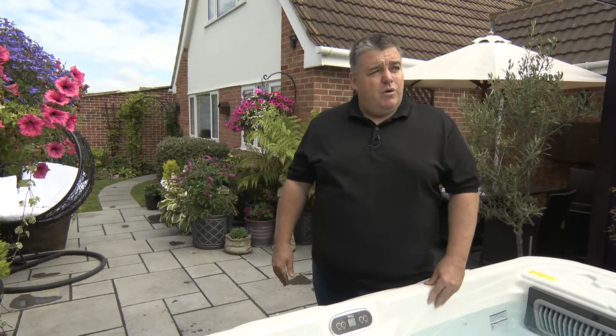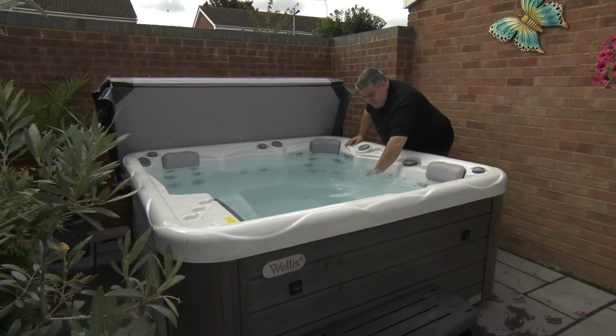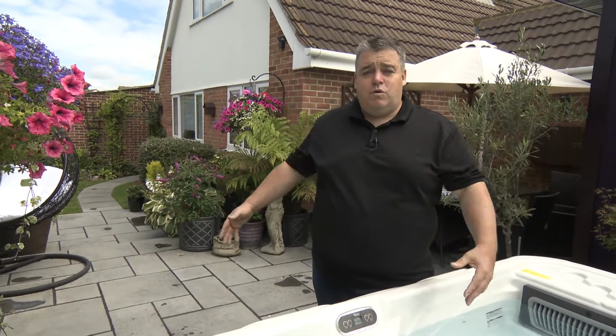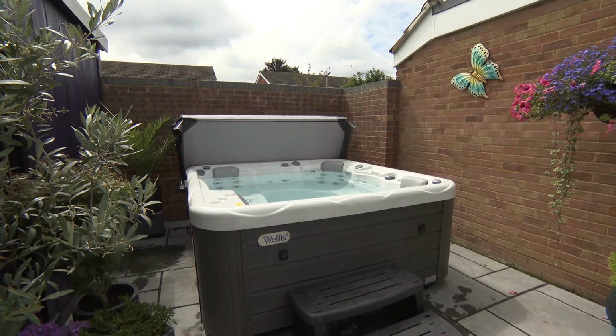We had a 30-foot crane, and they lifted it over this wall, and it was a simple installation. It was very quick. They filled a big tub of water, and the transition of the water into the pool was very simple. My wife and my daughter are the main users of the hot tub.